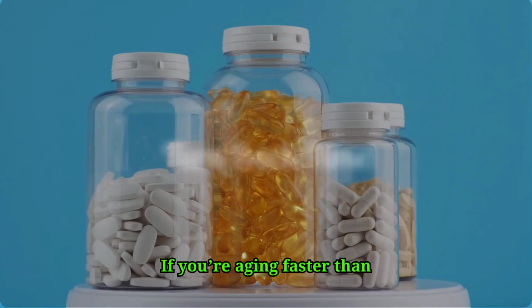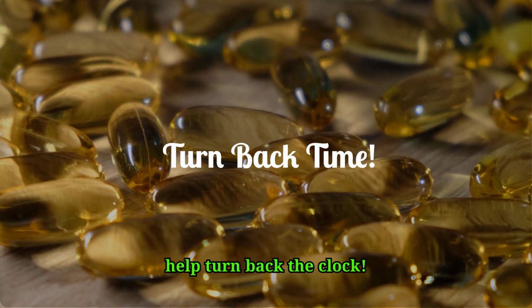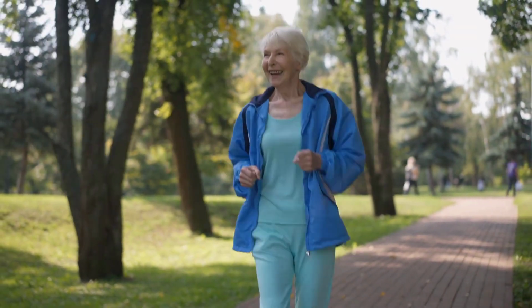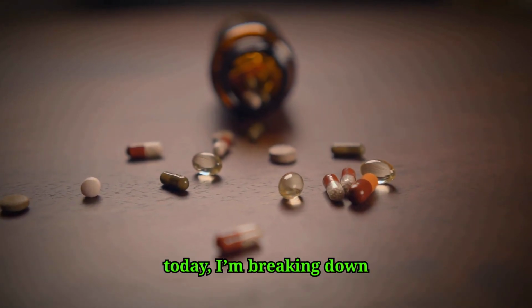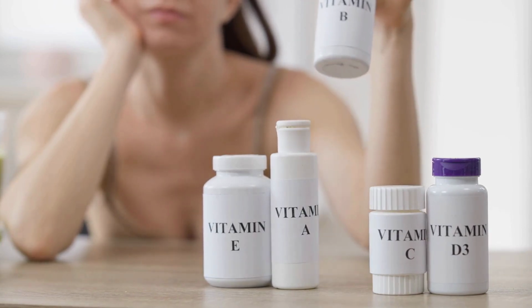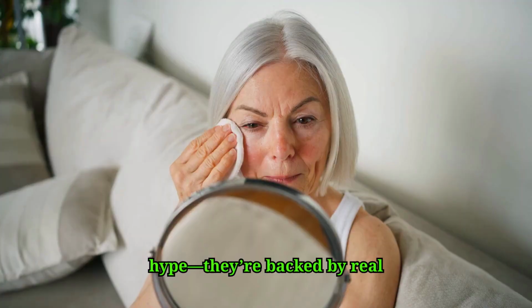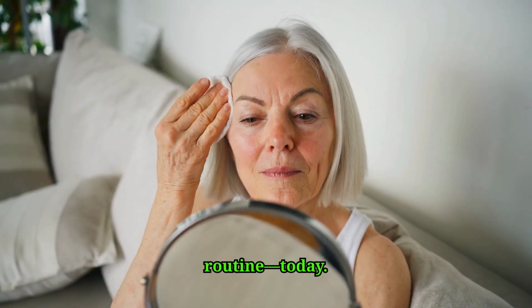If you're aging faster than you'd like, science now says these 4 supplements may help turn back the clock. What if aging isn't just inevitable, but optional? Okay, maybe not completely, but today, I'm breaking down 4 science-backed supplements that have been shown to slow, or even reverse, key signs of aging. From cellular repair to wrinkle reduction, these aren't hype, they're backed by real research. So stick around, because you might want to add these to your routine, today.